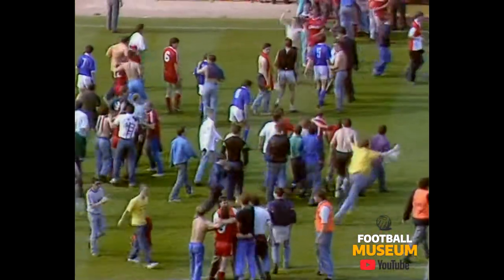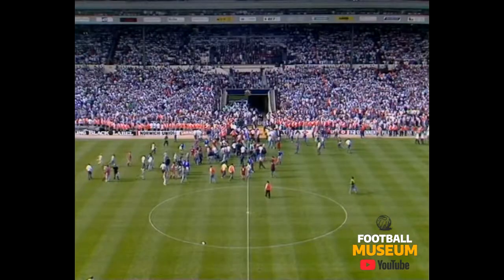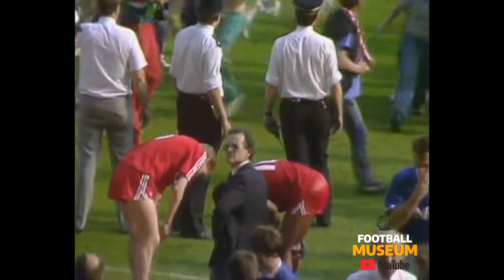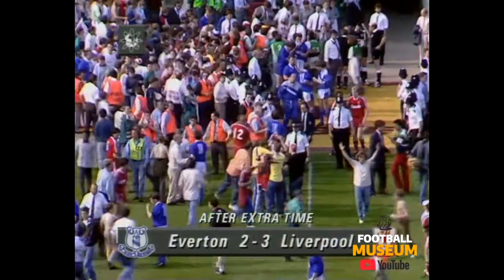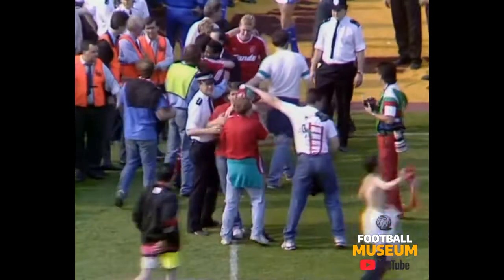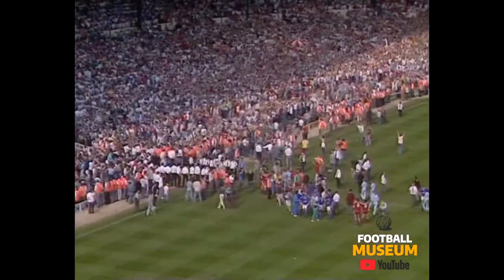The scenes on the pitch won't be appreciated in terms of the fans that got on, but what will be appreciated is the quality and the excitement that ran through this FA Cup final, especially in extra time. Liverpool had to take the lead 3 times in order to win the cup. They held the first 1-0 advantage until the dying seconds of normal time. And then in extra time, Ian Rush scored the 2 goals, which has sent the Red Army into a great mood of jubilation.